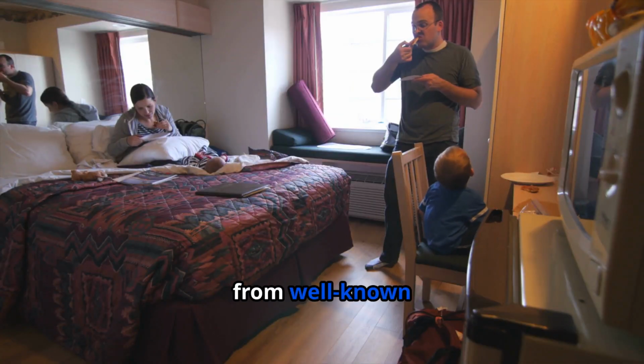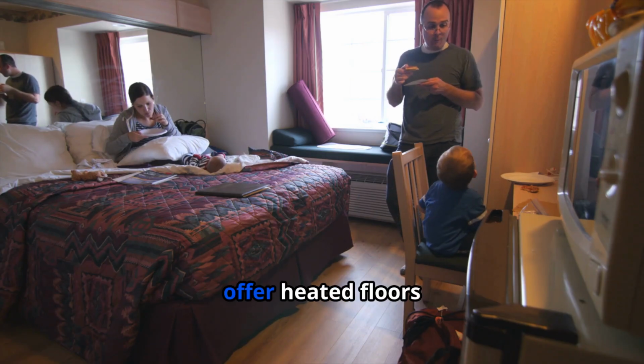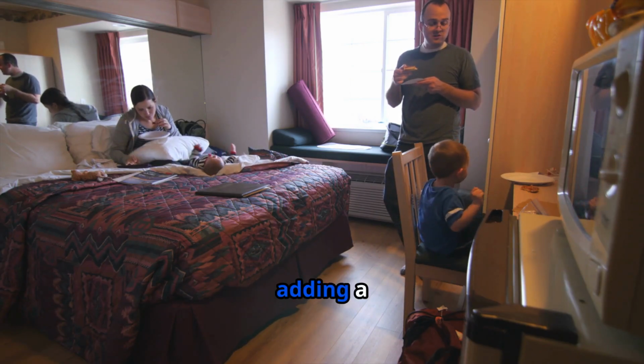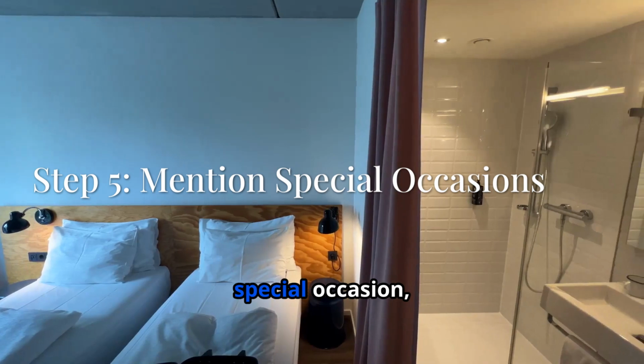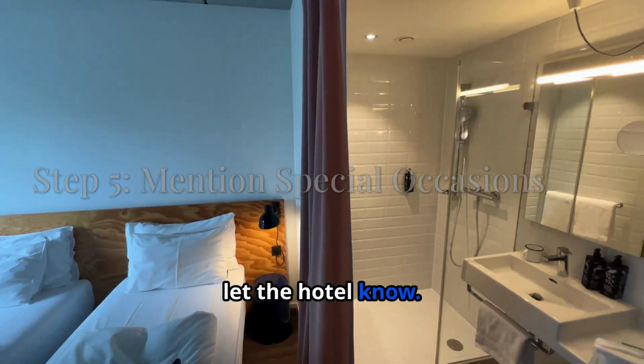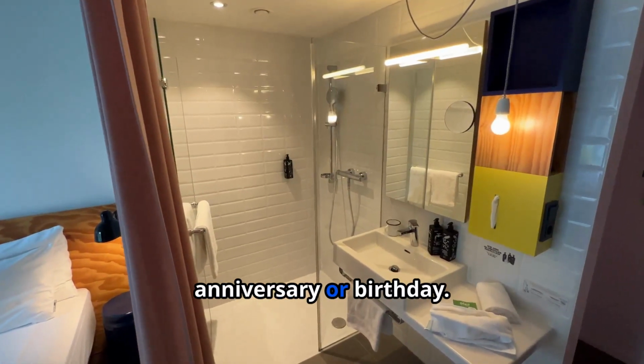Premium toiletries from well-known brands are a common perk. For ultimate comfort, some high-end properties even offer heated floors or steam showers, adding a significant touch of indulgence to your stay. If you're celebrating a special occasion, let the hotel know. Use the special requests box during online booking to mention your anniversary or birthday.